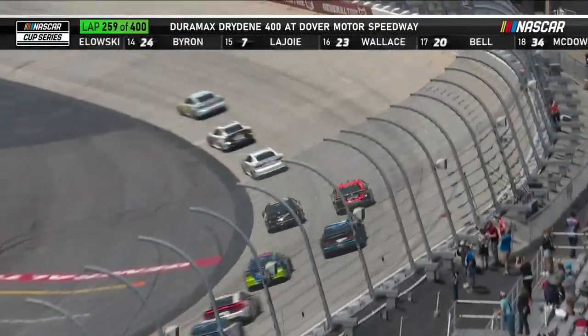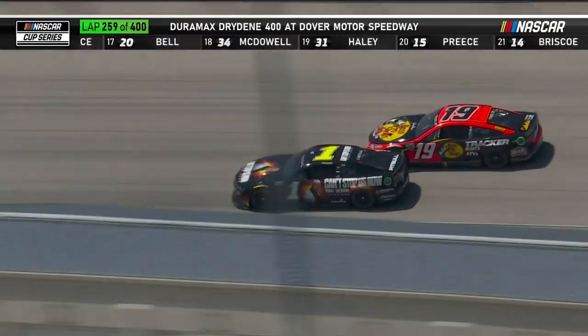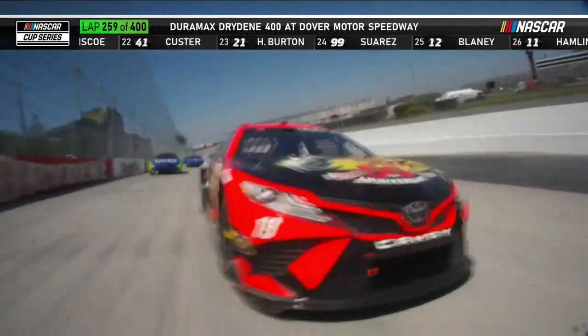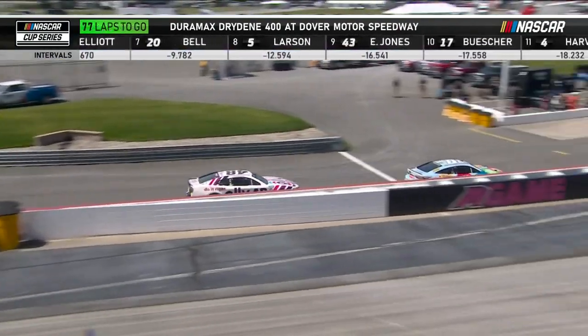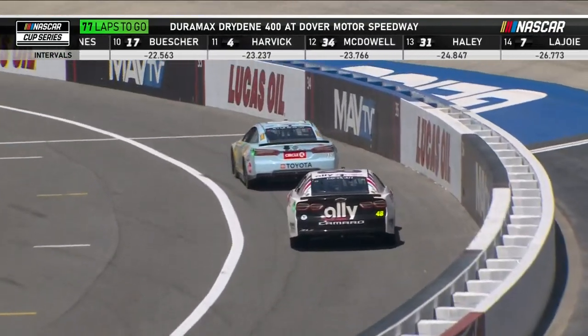4th place. Chastain slides up on Martin Truex. Sure did, and back down. They have spent a lot of time in close company today, these two. The leaders are in. There's a tire on the racetrack in the back stretch. Alex Bowman getting the tire, all he could.